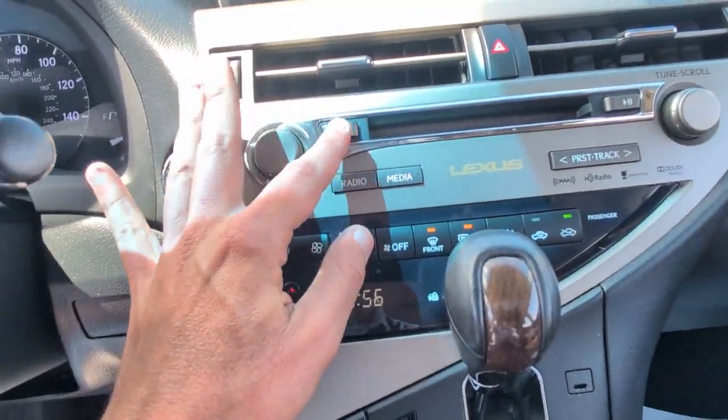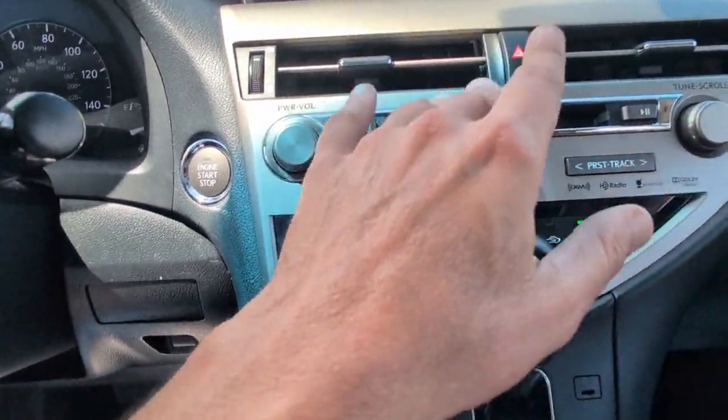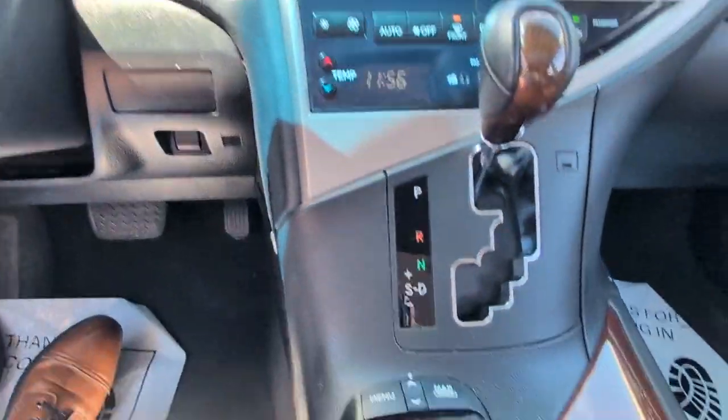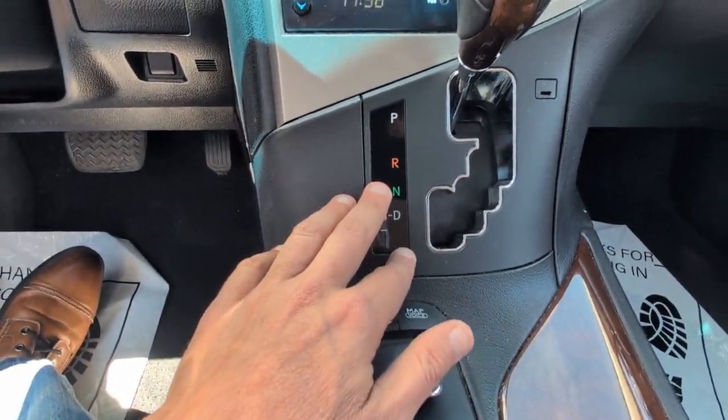And let's see, we got a CD. We got a multi-disc CD. All right, good. If you would like to load all them CDs, great. You have a gated shifter. I like a gated shifter, and you have electronic stick shift.